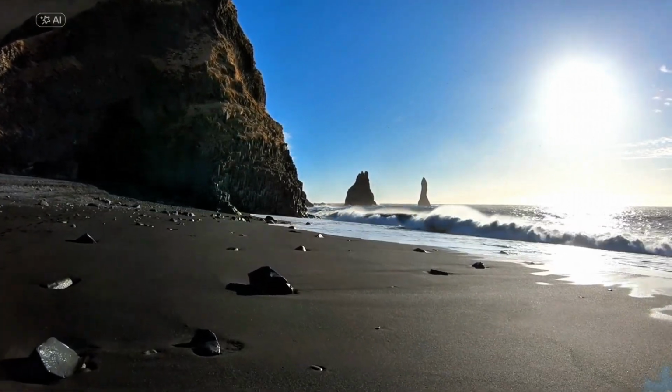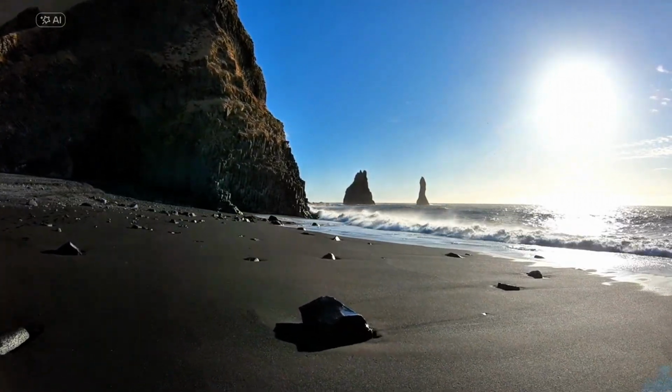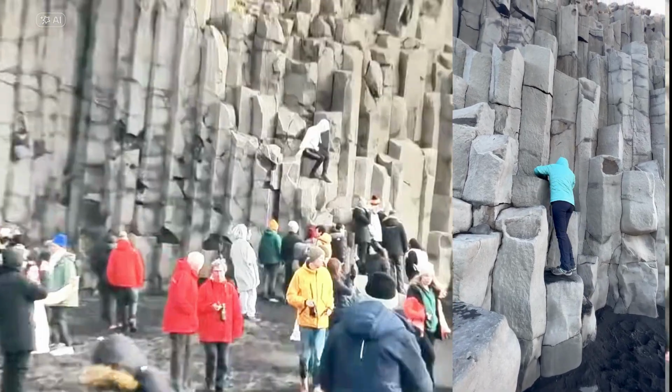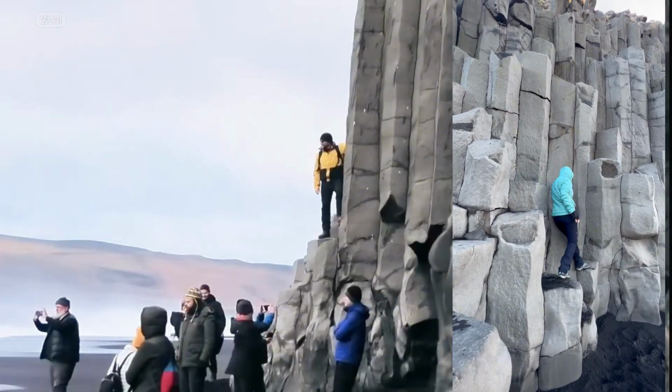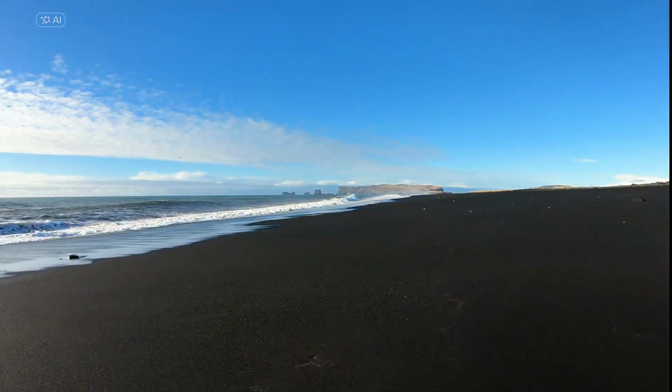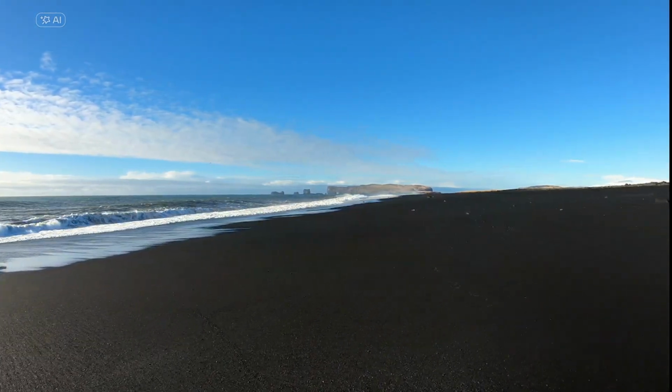Another point not to be missed are the basalt columns. You will find them by walking a few meters to the left. Once you have entered the beach, you will be able to approach these geometrically shaped rocks that impress much more in person than in videos, because they are much larger than they may look in the images.